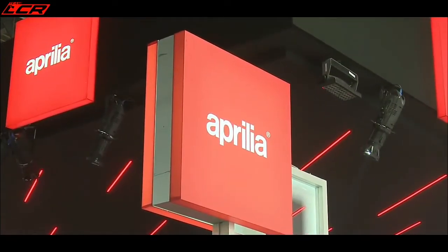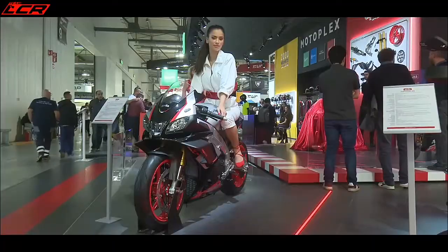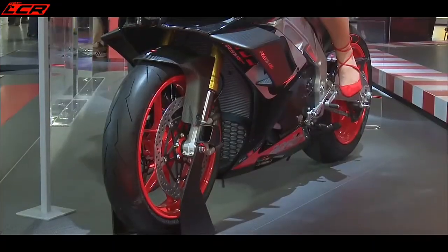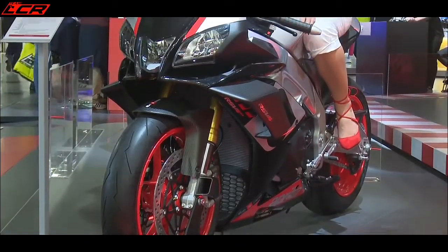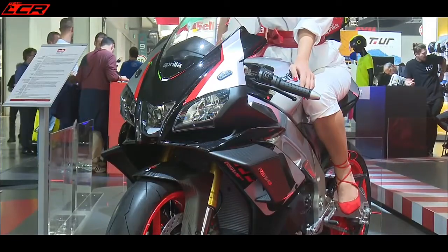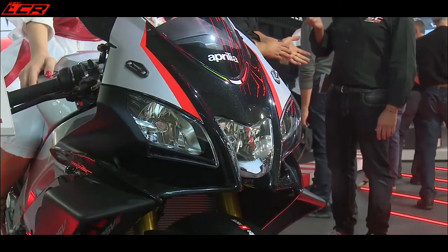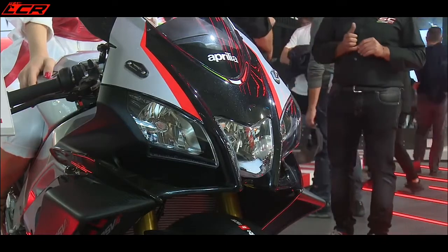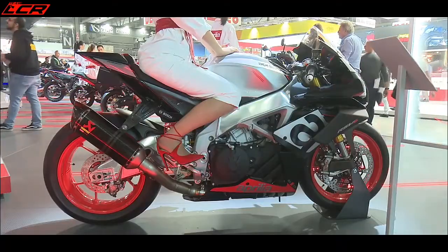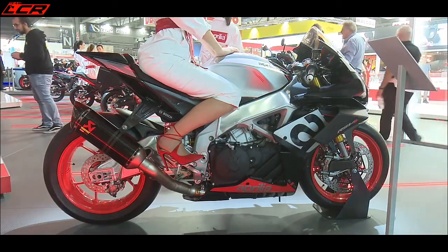Moving on to the Aprilia stand. What have Aprilia got in store for us? Well, the RSV4 now comes with wings and a rather sexy paint scheme, but I don't recommend riding it in red high heels. The RSV4 Factory now comes with the Öhlins EC2 suspension, like on the Tuono, but still we've got no facelift of those lights. We've still got halogen lights on these bikes. We are really overdue a facelift on the RSV4 and the Tuono.